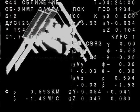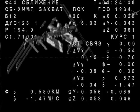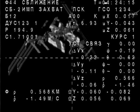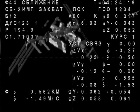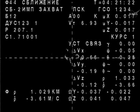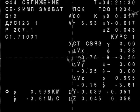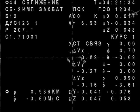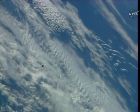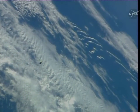So the Soyuz continuing to close in on the International Space Station. The two craft just about 260 statute miles just to the southeast of New Zealand right now. In just about 3 minutes, the Soyuz craft should begin its fly around of the International Space Station. Continuing to get a good view from the camera right on board the Soyuz, the International Space Station right in the crosshairs. And now getting views from the station cameras. Soyuz TMA-13M rapidly approaching the International Space Station.